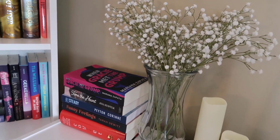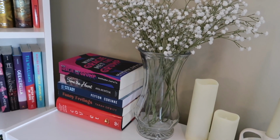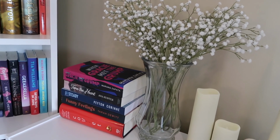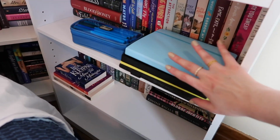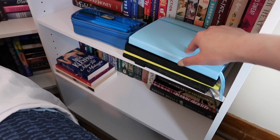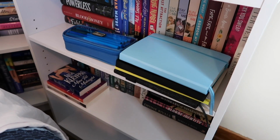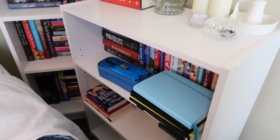I typically either keep the books I'm currently reading there or the books that I just bought and that I have to haul, but obviously I don't want to spoil those for you, so I just have the books I'm currently reading. It's a little difficult to show you here, but this is where I keep all of my journals. I'm missing my everyday journal and my other pencil case, but this is where I keep my journal stuff just so it's easy to grab it when I need it, and I like having it by my books.